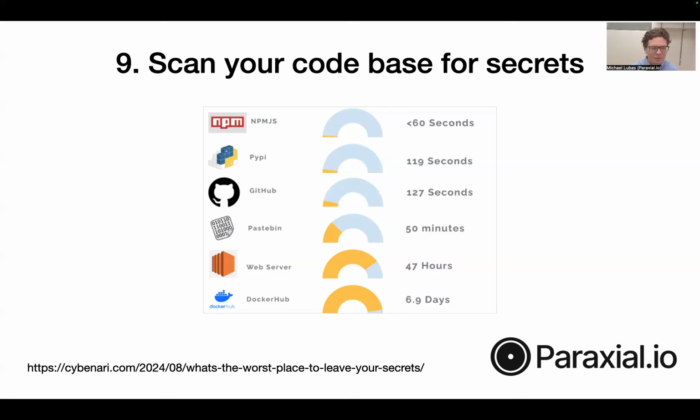Don't hard code them. There was this very interesting article that I love where it says, how long does it take if you put a secret on the internet for somebody to try it? If you upload it to NPM or the Python package manager or GitHub or Docker Hub, people are out there looking for these secrets, API keys, AWS credentials, really any sort of credential, Stripe keys, and they're trying to steal your access.